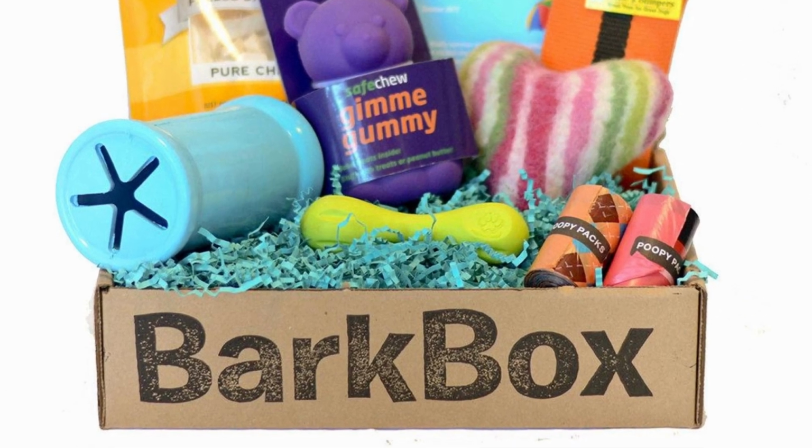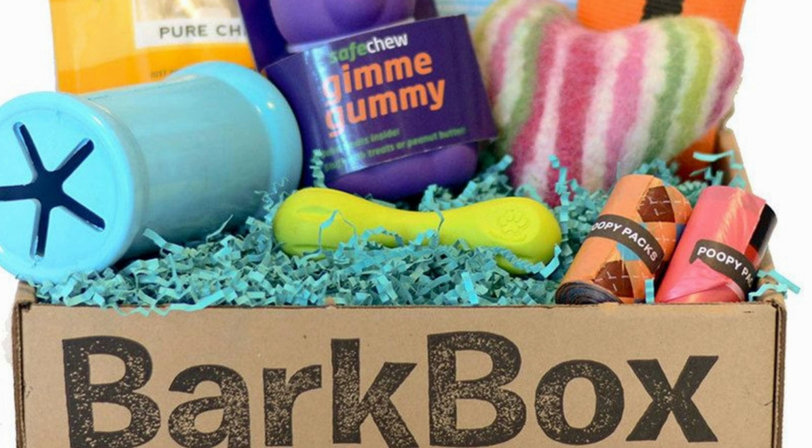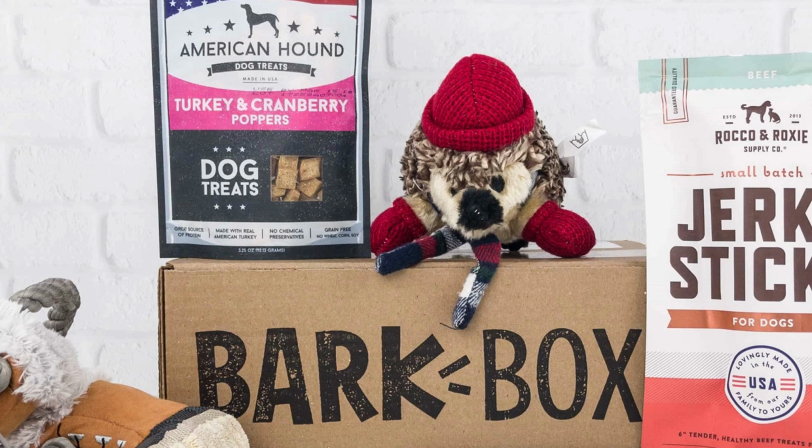BarkBox is a monthly subscription service delivering treats and toys to your doorstep. A dog is the only thing on earth that loves you more than he loves himself. Your dog will never complain about your caring. Your company is the best thing your dog wants and loves, but what about him when you are not around?